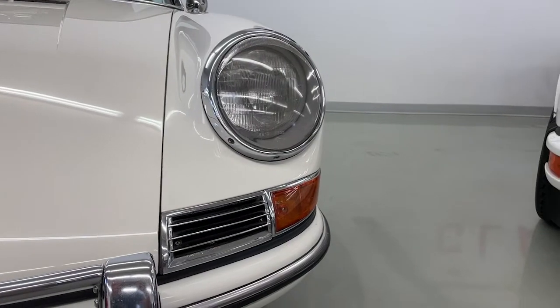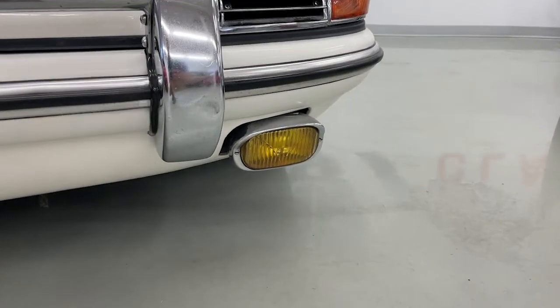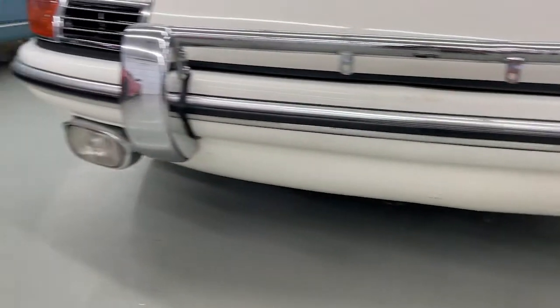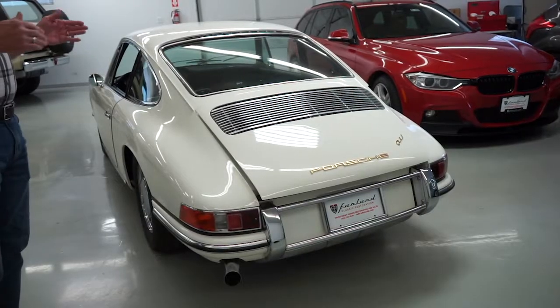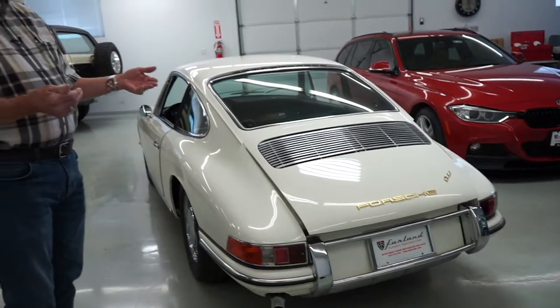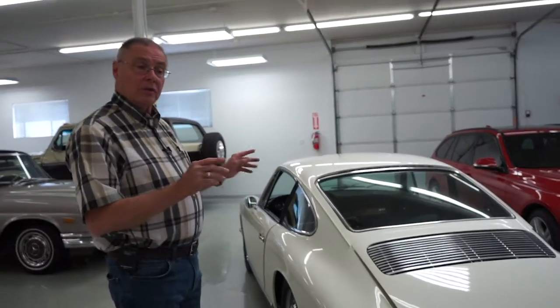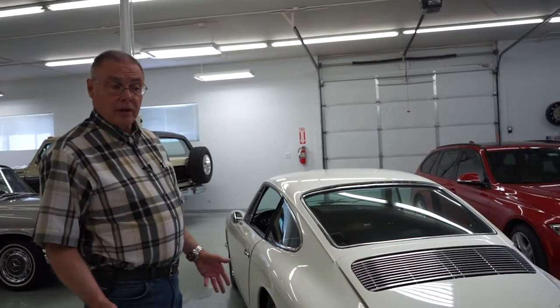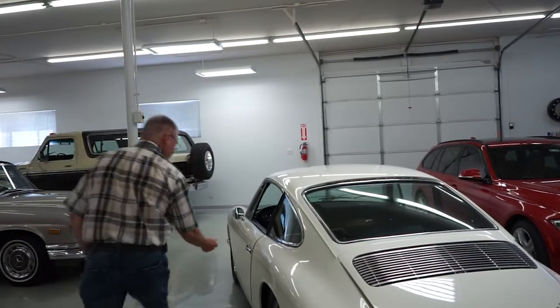You may have even noticed that with the fog lights, one of them is white and one of them is yellow. I have no idea which they originally came with, if they had two fogs and two driving lights, and right now there's one of each, but the lenses are identical between the two. Somebody could certainly find a matching one if they wanted to.